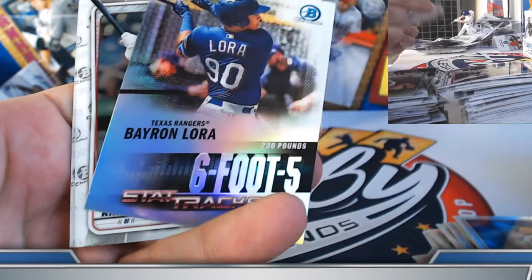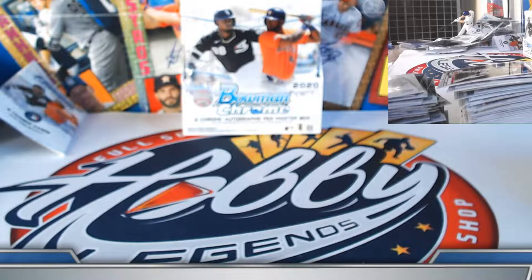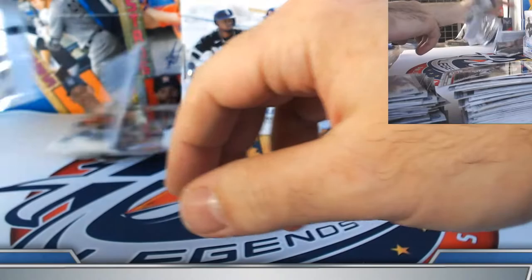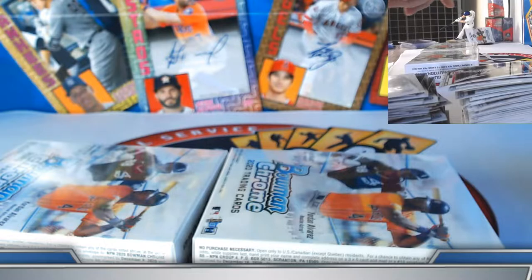Last pack of this god-awful case. Raymond Laura, stat tracker. Okay, stay tuned here. We got the bonus box, and I might even add something else here. That's not leaving a good taste in my mouth either. All right. Jeez. Bonus box. Need you more than ever now. Come through. There's a big hit here.